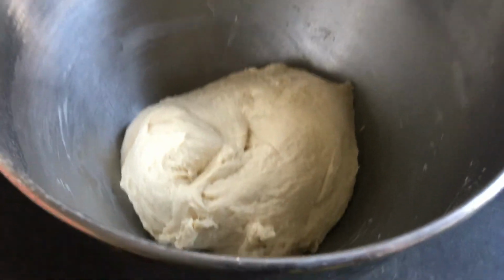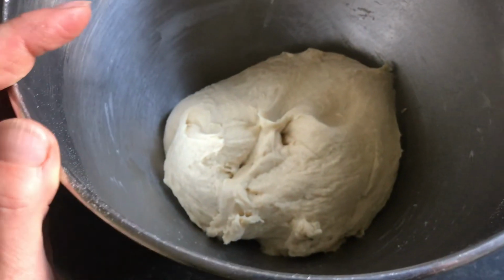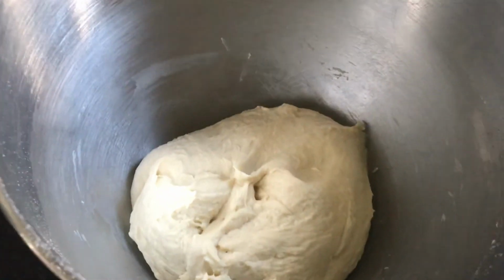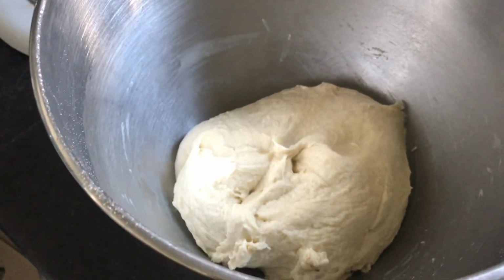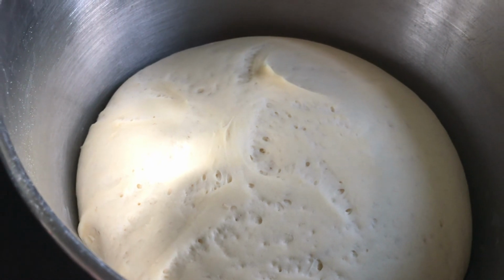Here we are, that's the dough. It's nice and soft and smooth, and I'm just going to leave it for probably about 40 minutes because, like I said, it's very warm today, so I'm going to leave it for a bit just to puff up, and then I'm going to shape the rolls.